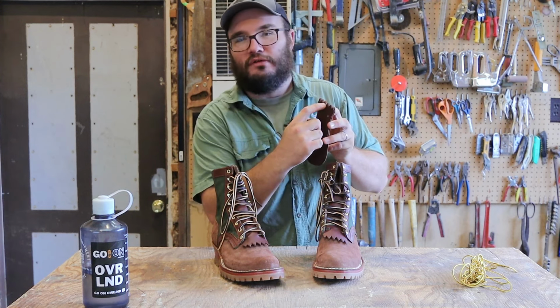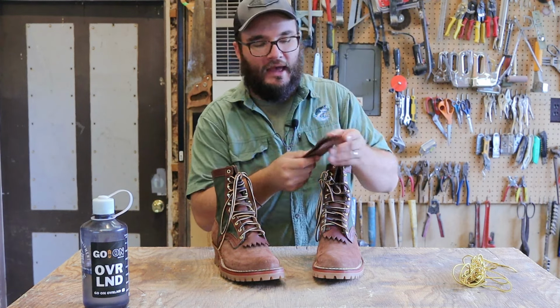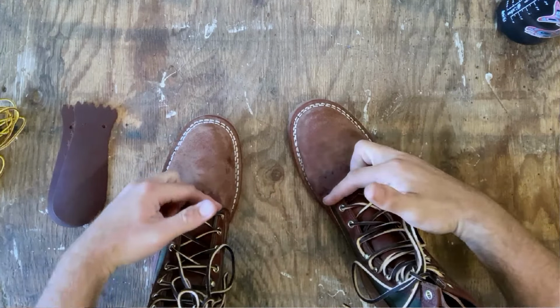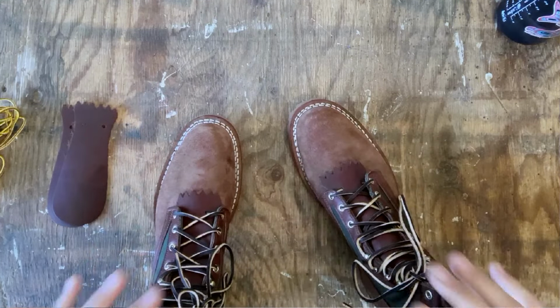I'm going to go ahead and round that off a little bit. And then what I can do is have a smooth round option where you don't really see it out the bottom, or I can run these ones.